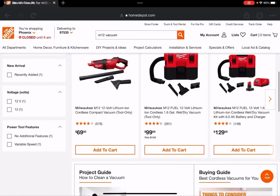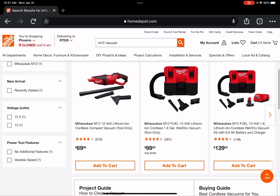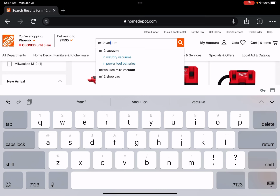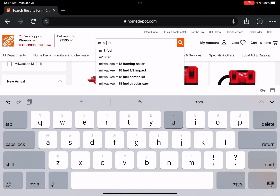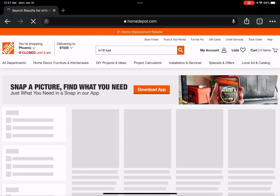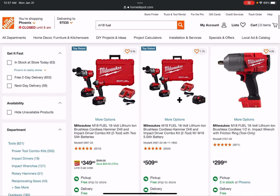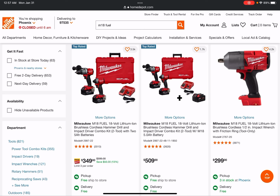So you're going to see some of this in the vac for 99 bucks. That's regular price, but what's really nice is you can get it with a 6.0 for 129, and this is the only way to consistently get this to work here. Sorry for the slow typing and searching. I don't normally like to do things this way, but the only way to get the BOGO kit down to $349 right now is using this method consistently. You'll bring it down to $349.